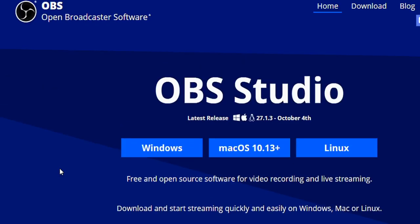Now don't worry, you're not going to have to put your face out there if you don't want to. You're not going to have to let anyone know who you are. This is totally anonymous if you want it to be. You can also put your face out there. But what you're going to do is download this software, and we're going to record our screen doing something very specific to get massive free traffic.